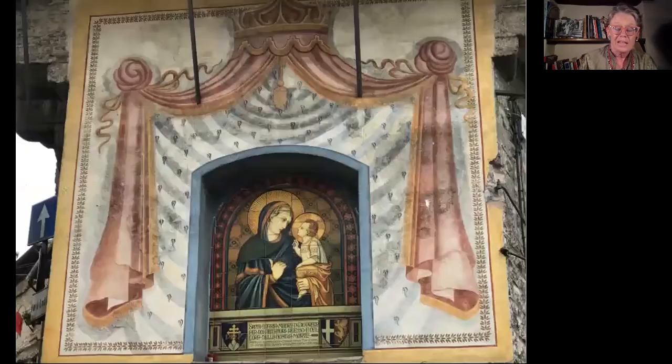And let me just go back to the image. We have the Madonna with Christ's child. The inscription below, by the way, is the Hail Mary in Latin, Ave Maria, etc. On the right, you can see a white cross and the rearing lion, again, the symbol of Assisi. On the left is a cross, and it's the symbol of Francis.